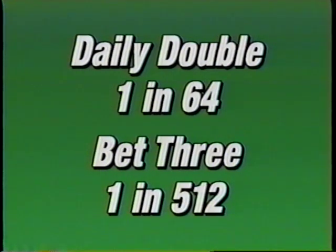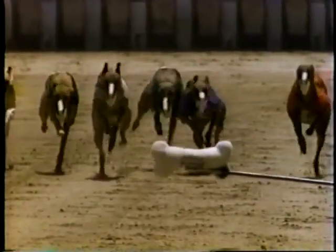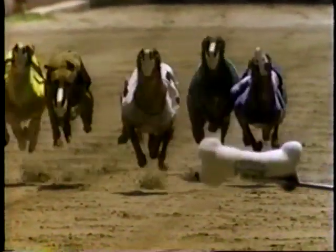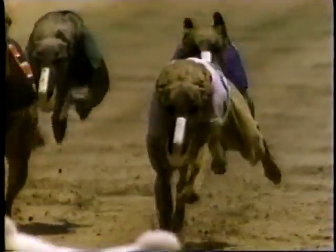A bet 3 means picking the winner in 3 consecutive races. The overall odds of winning a bet 3 are 1 in 512. The payoff is determined by the amount in the bet 3 pool and the number of winners. As in the superfecta, there are occasionally times when there is a consolation payoff because there is no outright winner. In this situation, the pool will be divided among those who have picked 2 of the 3 winners.